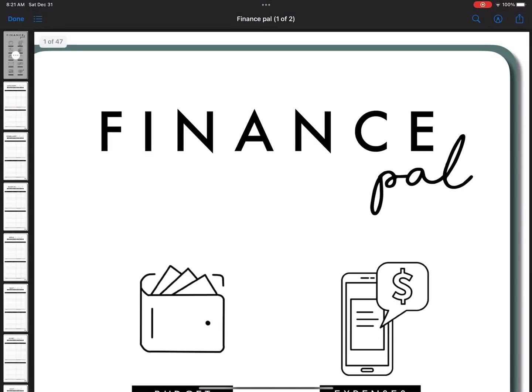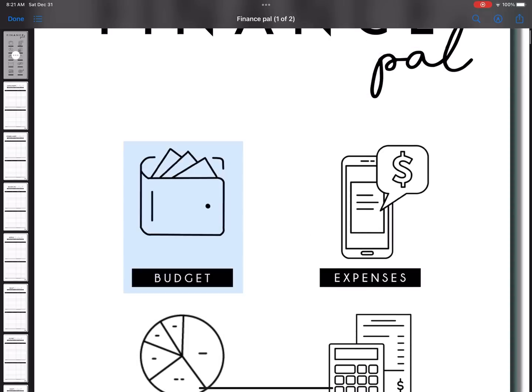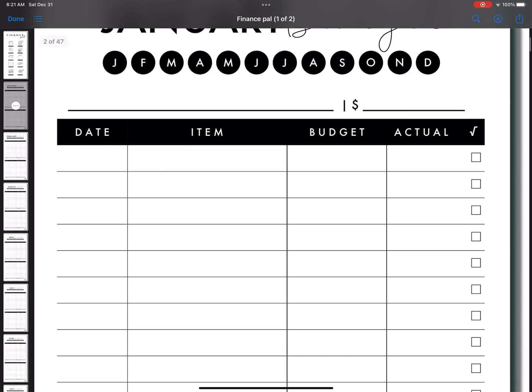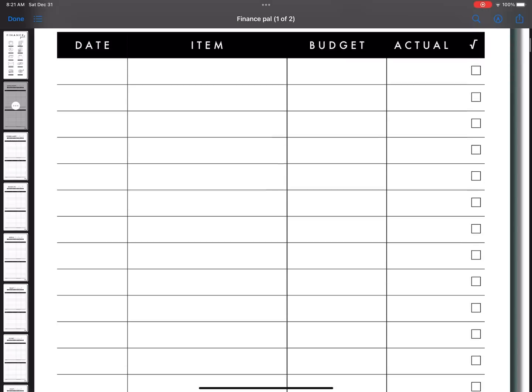Okay, so I did not realize that I did not have the most updated one inside my Planner Pal yet. So yours is actually going to look like this. It's going to have date, item, budget, actual, and then a check mark. So you can check off when you paid it, and then your budget and actual, and then you can see what your remaining and paid amount was down here at the bottom.